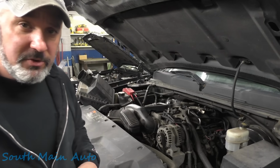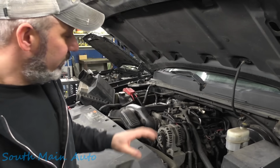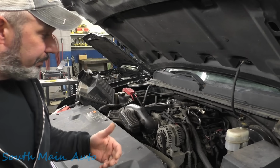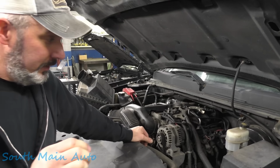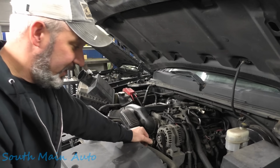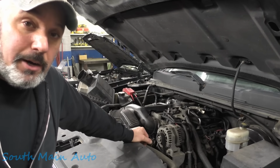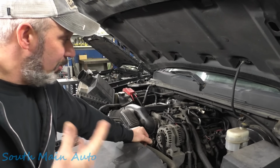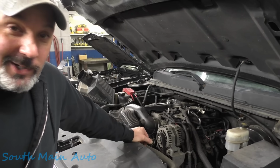Relatively common on newer GMs with GDI, and this one is not a GDI engine, so you don't see it on these a lot, but you do see it now and then. It's a hard code really to put your finger on or be 100% and say it is this part right here. This is what you need. But I'll show you what I look at, things I check, and what I usually suggest to my customers that fixes it. Well, it's fixed it every time so far.